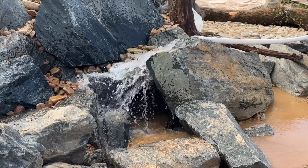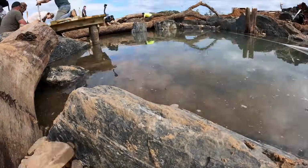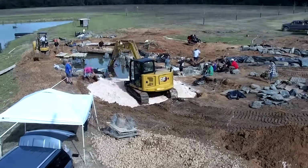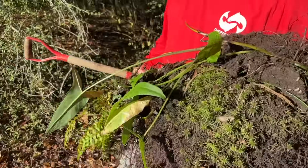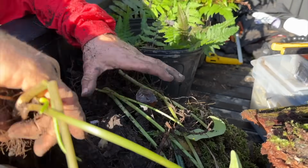Once the bottom layer of the pond was finished, we decided to fill it up with water and give it a good rinsing and wash some of that dirt out. So at this point, we were about 3/4 of the way done. We had to finish out the waterfall and also do the landscaping. And we only had 2 days left to finish it. And we made some trips down into the swamp on the property to gather some aquatic plants, including ferns and mosses and local plants that we know will thrive in this area.